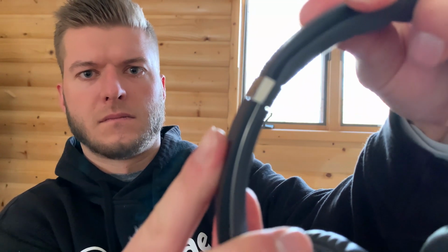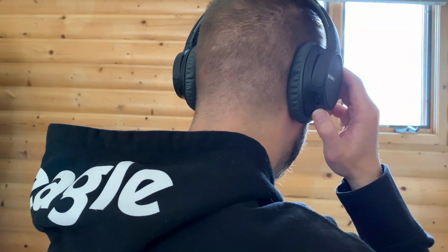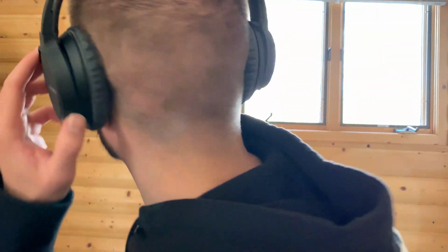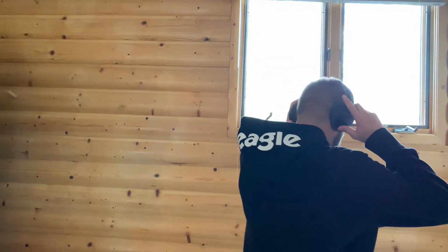For quality, guys, like how they're built, I would say that these headphones are not going to break very easily. It is a plastic design, I'm not going to hide that, but they don't feel very flimsy. Compared to a pair of steel headphones, these aren't award winning, but they feel like they're really not going to go anywhere. There's no real noise of cheap plastic, so I don't notice that.